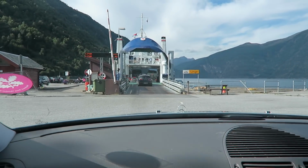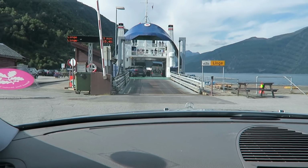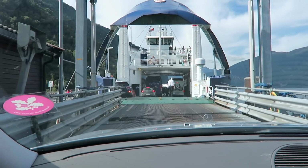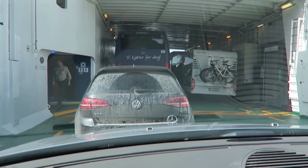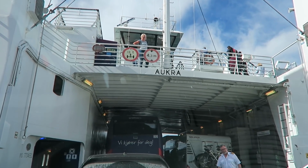We're about to get on the ferry to Linge. Looks like we're going to fit. We weren't sure we were going to, but we are. So it's our first fjord ferry. There's coaches on here, mountain bikers on here, and people are up there on the deck. So we're on the Akura, so we'll go up there and see what the view's like.